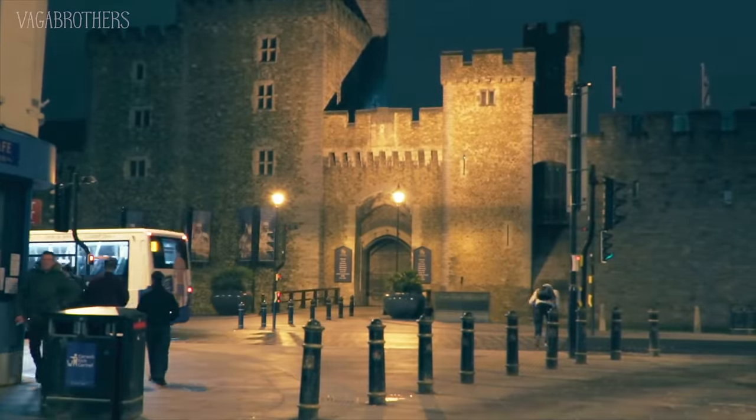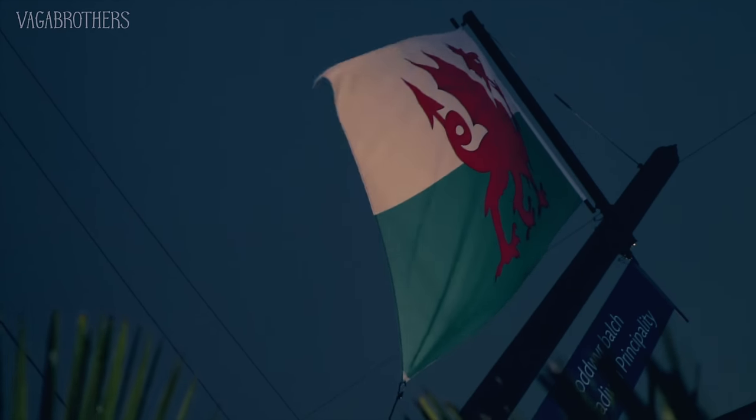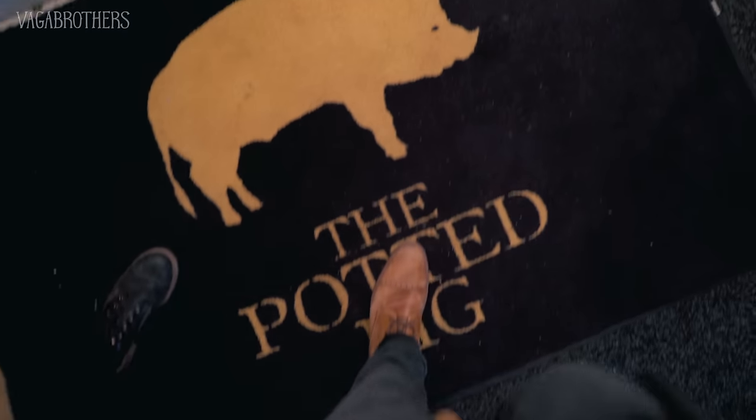Time for a drink. Alex always likes to say, well, day has turned into night, and it's time to put the nose bag on and have some dinner. Cardiff is known very much for its nightlife, but we're gonna start off at this place called the Potted Pig, which has 36 types of gin, makes great G&T, and serves up some amazing food.